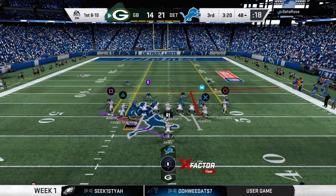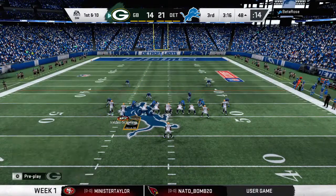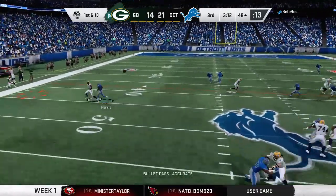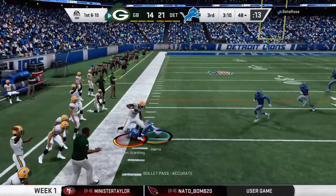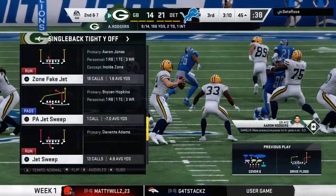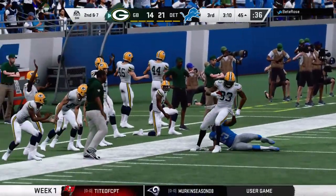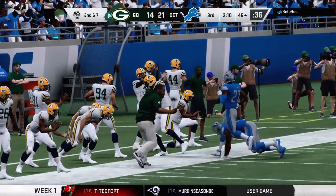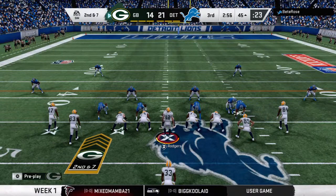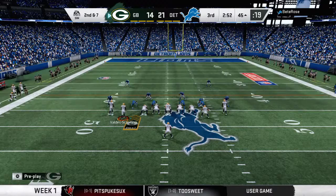Rodgers now to throw. Got an open man. It's Valdez-Scantling. And he's out of bounds as he gets this down to the 45. Out of bounds at the 45-yard line. A 3-yard pickup. That first down completion only netted him 3. Second and 7.